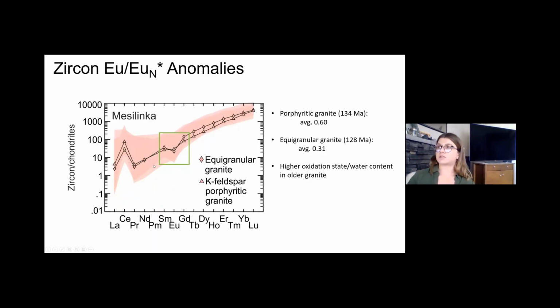And Mesolinka Suite, we are comparing two granites. The older granite, again, has a less negative Europium anomaly with a Europium anomaly of 0.6. And the equigranular granite, which is slightly younger, has a Europium anomaly of 0.3. Again, so there's a changing oxidation state or water content through time.